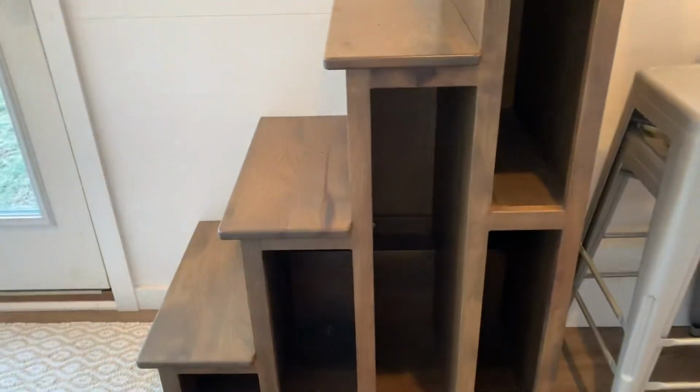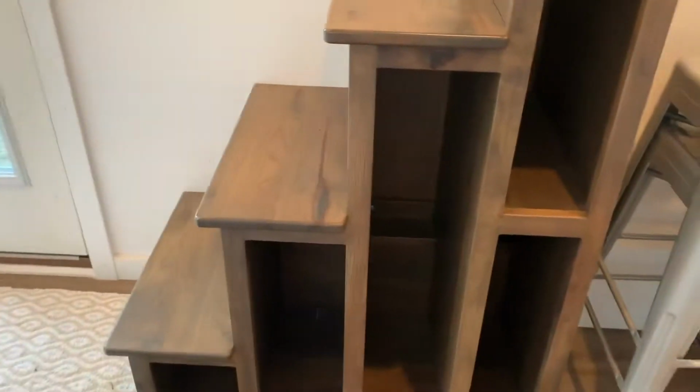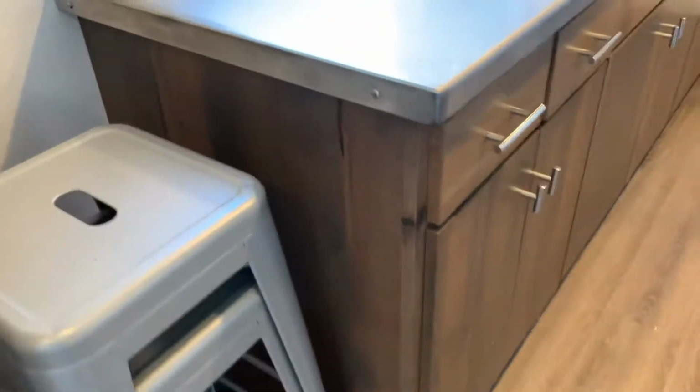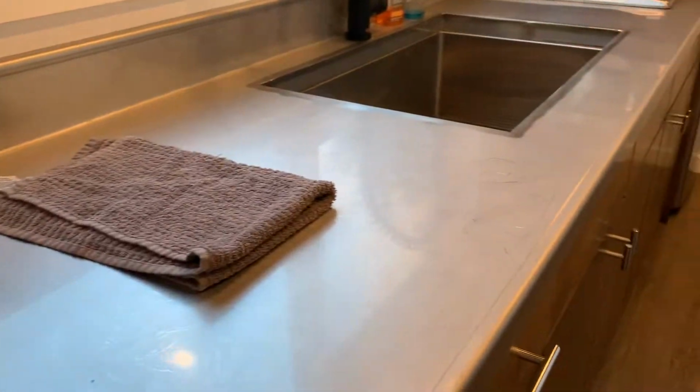Over on this side, you have these little storage cubbies. They would actually be great if you added hooks to put little jackets and things like that, more outerwear that you don't want to track any of the mud in. Here are two stools, and the stools can be used for having breakfast over there at that table. This is a nice sturdy countertop.